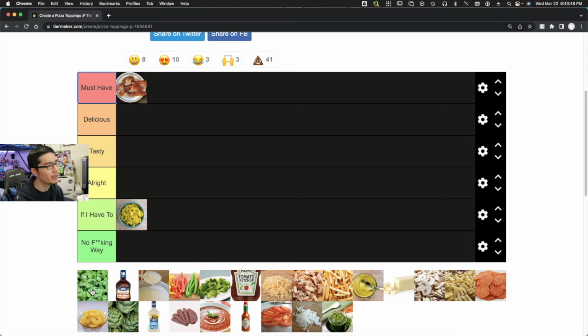So I'm assuming this next one up is going to be basil. Basil is another staple for Italian food. When it comes to pizza as a topping, I do like it on the more fancy pizzas, right? It's like, what do you call those? It's the one that comes with the fancy moist mozzarella.